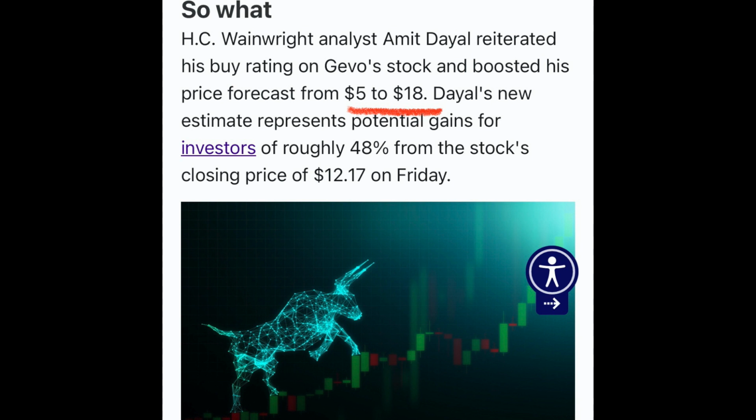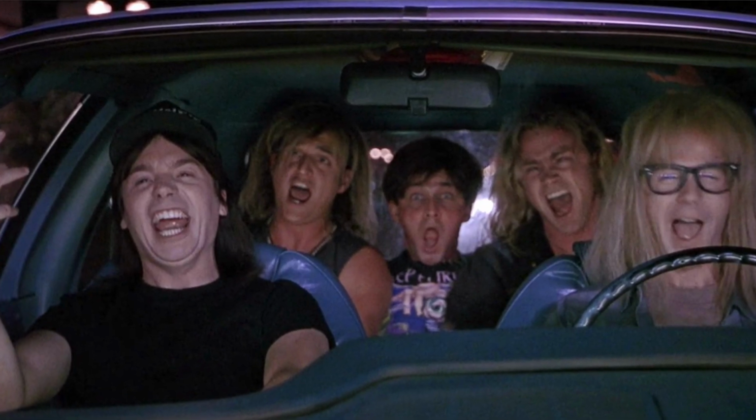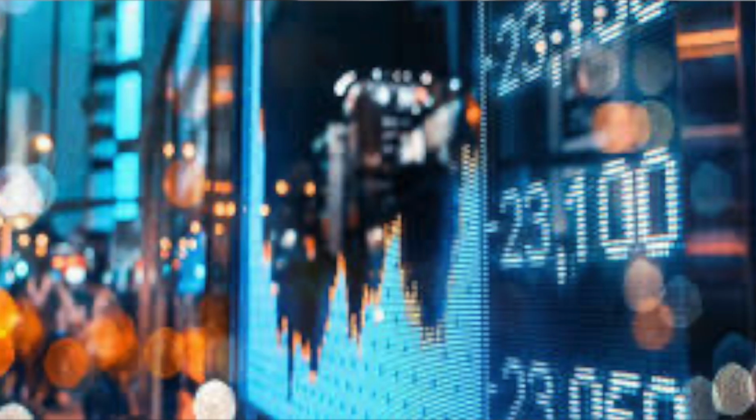In this article, we have an analyst reiterating his buy rating on Gevo stock and boosting his price forecast from $5 to $18. The new estimate represents potential gains for investors of roughly 48% from the stock's closing price of $12.70 on Friday. The reason I show you that is, like I said, I believe at least one third of investors read things like that and invest off of that. So that tells me what one group of people are doing with this, and that the stock's going to have a lot more movement to come.